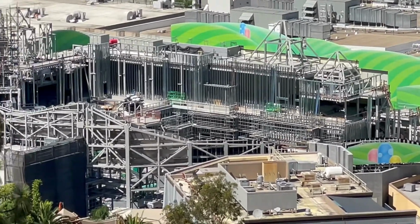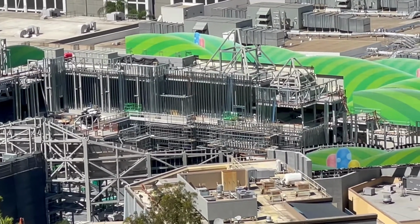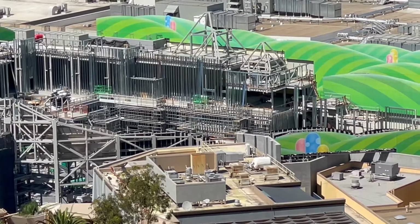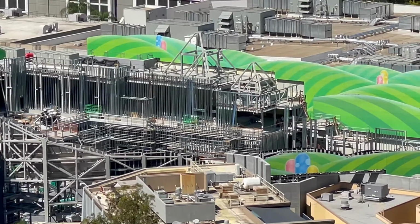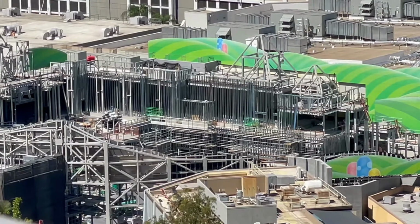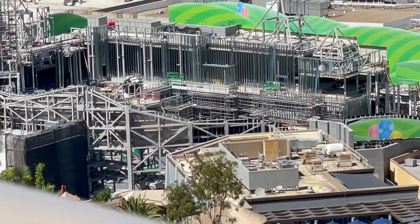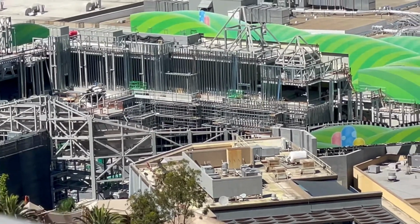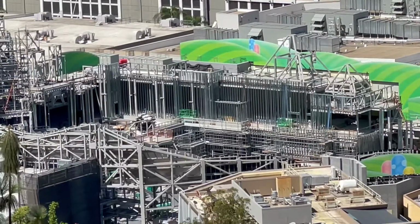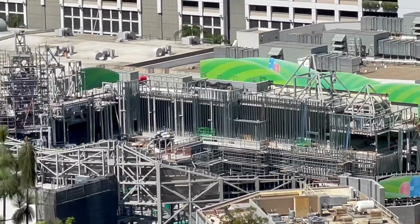Well, right off the bat, I actually noticed some changes this time. We have a lot of steel, I think that is, some of that steel work going on, some of that framing, popping up on the second level. You see it's a lot more dense and concentrated now. Even on the first level, lots of scaffolding and steel work there. So hopefully we'll get some theming and some facade work happening pretty soon, in the next few weeks or a couple of months.